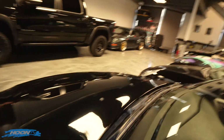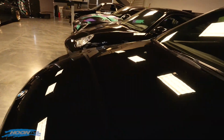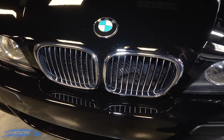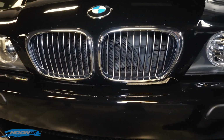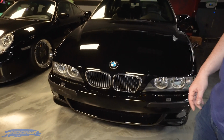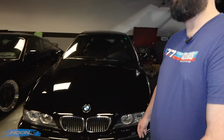One thing I appreciate also, that kidney grill is not obnoxious compared to the new stuff that they got going on. Yeah, it's the factory, very iconic BMW kidney grills. Those are brand new old stock ones, and I just think they're awesome. It's just like, this is a timeless BMW to me. It's from the era when I grew up, and I love this car.